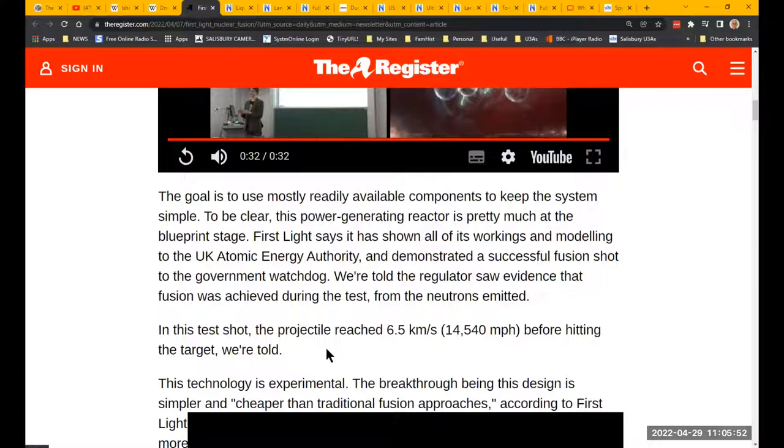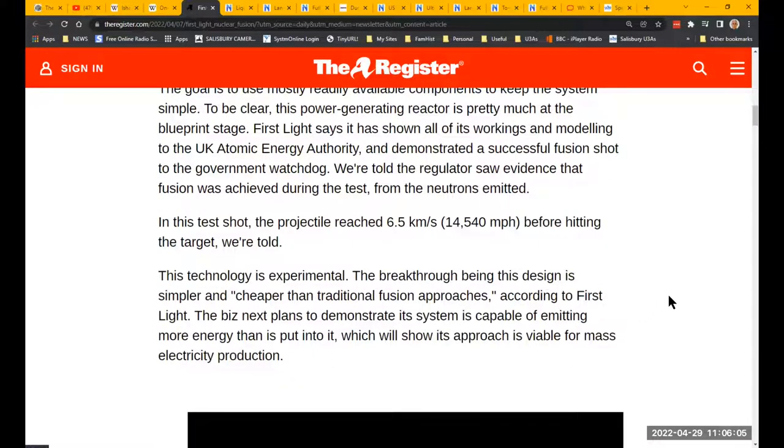Anyway, here, the test projectile reaches 540 miles per hour before hitting the target. It's extraordinary to think that you can produce power like that, isn't it? Just using a bullet, basically. It's the rate at which it stops, presumably, that generates the energy.